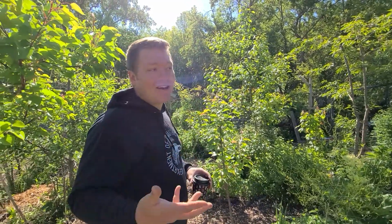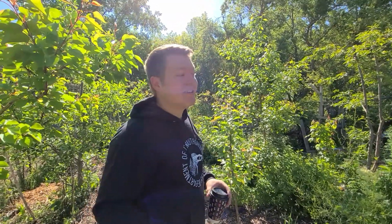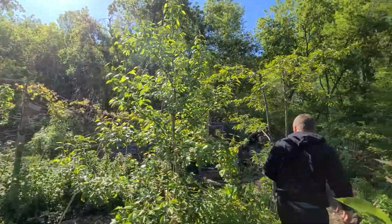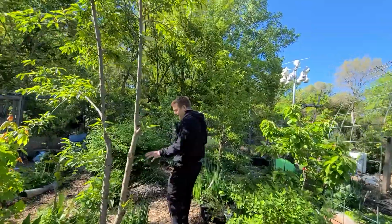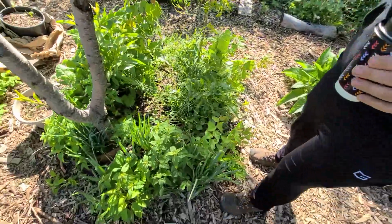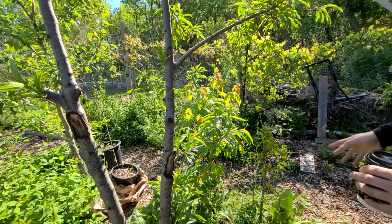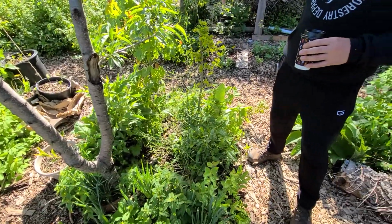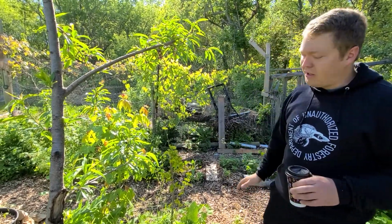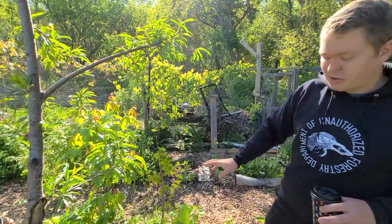But if you're doing an aesthetic garden you like to walk around and listen to podcasts in, I think this is really good. This is one of my favorite polycultures, because I think it makes a lot of sense. We have our peach tree. This would be our keystone species. We have other tree elements, but these are really just support elements. There's a silver maple and a mulberry. If you didn't want those, it would still be a very good polyculture, but it does add some diversity.